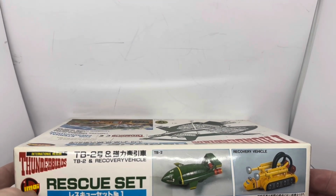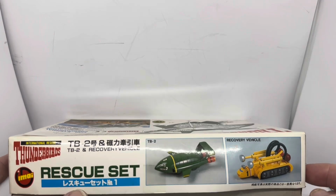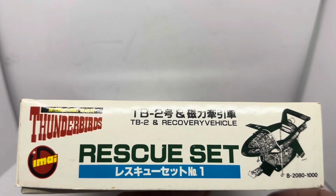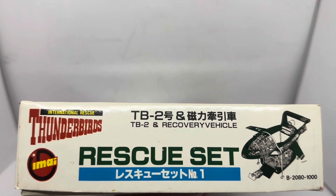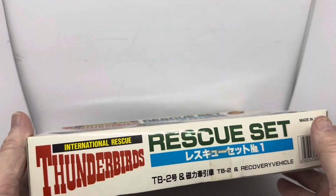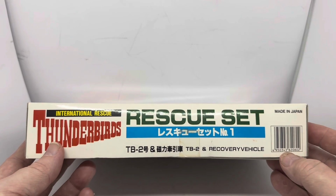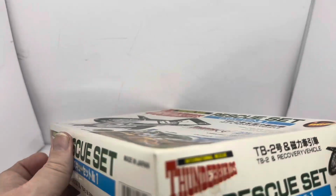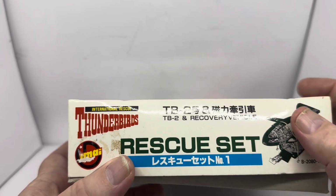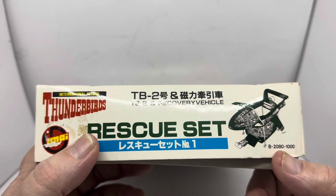So again, it's got International Rescue, Thunderbirds, IMAI, TB2 and Recovery Vehicle Rescue Set. And there is the Thunderbird 2, and you've got the recovery vehicle just next to it. At the end, International Rescue Thunderbirds IMAI logo again, TB2 and recovery vehicle rescue set, and there's that same cutaway from the front of the box, and it's item number B2080-1000. On the bottom of the box it says International Rescue again Thunderbirds rescue set, TB2 and recovery vehicle, made in Japan, and there you've got the barcode number just there. And at the other end again we've got International Rescue Thunderbirds IMAI, TB2 and recovery vehicle and rescue set, and that wonderful blue printed cutaway image of Thunderbird 2, and you've got the part number again, B2080-1000.